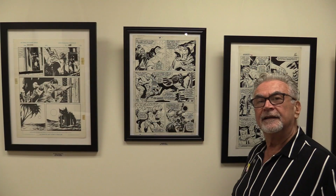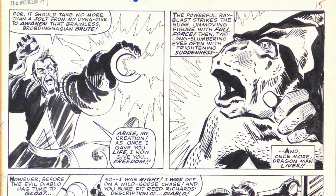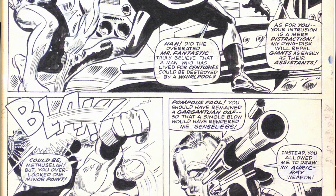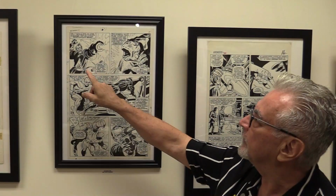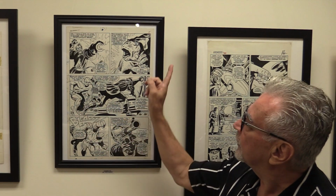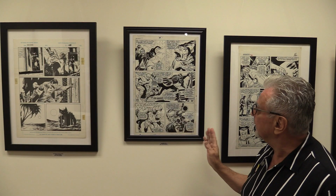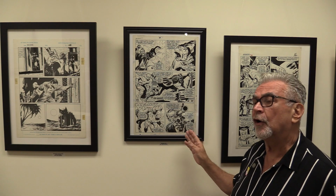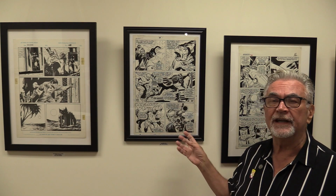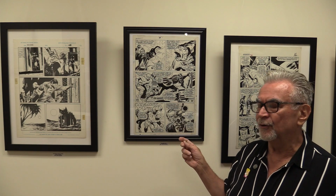Then we move on. This is from Avengers number 41, 1967, by John Buscema. John Buscema came into Marvel and started working on some of the titles, including the Avengers. And this is his beautiful work. Here you have Diablo and the Dragon Man fighting Giant Man in his new costume. There's lots of action and a beautiful flow through the center panel here. This is a really nice early example of John Buscema's artwork for Marvel on the Avengers. Now, John Buscema became one of the biggest names, next to Jack Kirby, of course, and a few others, at Marvel, and he stayed there a long time.